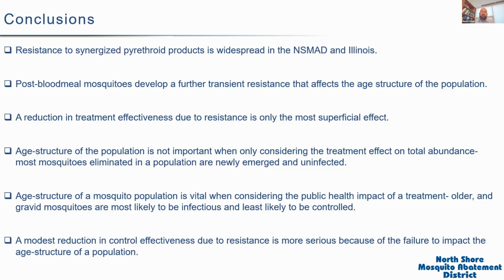If you're only looking at total treatment effect, then the age structure doesn't matter. Total abundance is fine. You can just look at that. But if you're looking at a public health impact and what treatment is likely to really alter the trajectory of viral transmission, then the age structure of the population becomes a lot more important, and resistance really has a big impact, at least conceptually, just with a simple model on how that would look. So a modest reduction in control effectiveness may seem like it's not a huge deal, but it actually is a lot more serious because of the failure to strongly impact the age structure of a population.